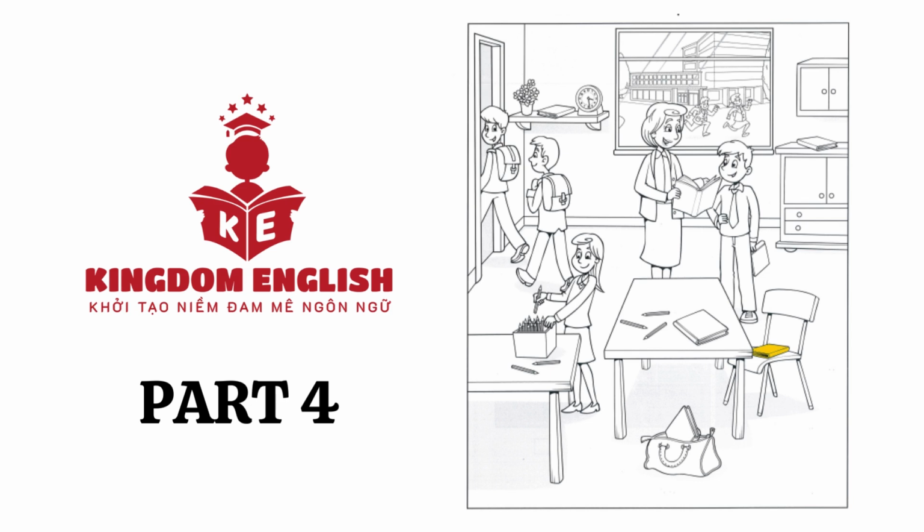Look. Can you see the classroom? Yes, I can. There are lots of books in the classroom. Can I color one of them? Yes, you can. Which book would you like to color? Can I color the one on the chair? Yes. Color the book on the chair yellow. Okay.